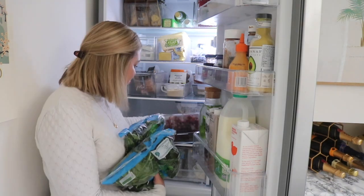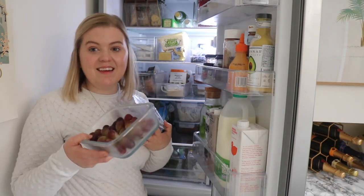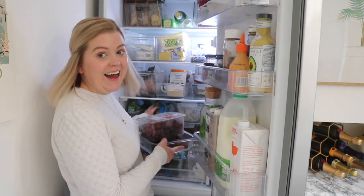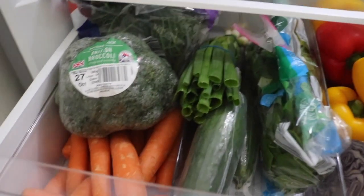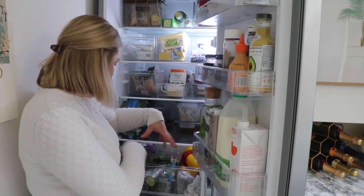And then I have, oh, it's looking a bit sad this, but this is our glass container that we put our grapes in to just grab as and when we want a grape, and then that's the ones on top. I need to sort that out. And then here is our veg drawer, which is kind of a rainbow effect. I can't really pull it out, but I have one of the plastic dividers in here so that it doesn't all go loose.